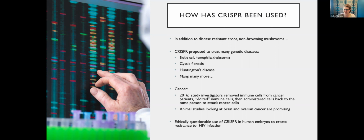I'll mention that here in a little bit. One other use of CRISPR has been ethically questionable. There was a Chinese scientist who manipulated human embryos to make them resistant to HIV infection. This caused a worldwide uproar about the use of technology in this way. And there is still a worldwide moratorium: you cannot use CRISPR to genetically modify human DNA like this. So just keep that in mind. Go to the next slide.